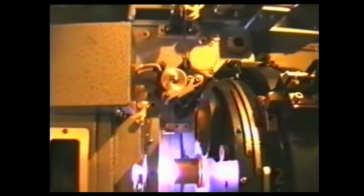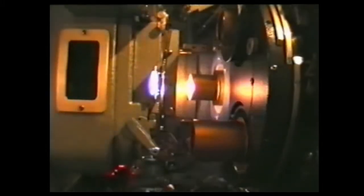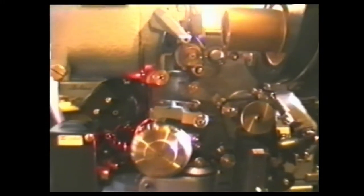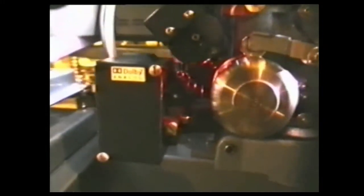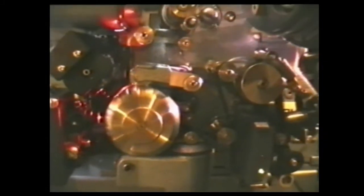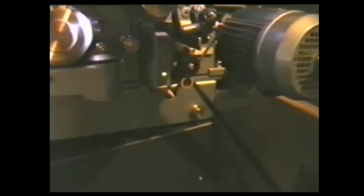We can see the DTS timecode reader there on this Super Victoria 8 projector with a 3-lens turret. And then we have the LED for optical and Dolby Digital. What a beautiful projector this is, this modern Victoria 8.